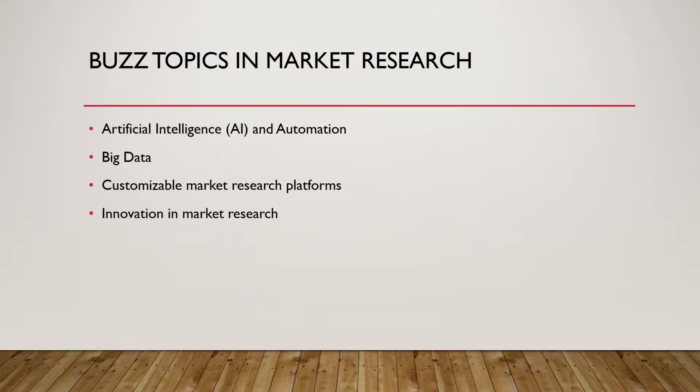It is no surprise that most of the buzz topics in market research are technology driven. The GRIT report shows that artificial intelligence and automation are the emerging trends in marketing research. A combination of data quality tools, programmable sample tools, agile research tools, and data visualization tools will provide a wealth of data that researchers can use to gain insight about their market.